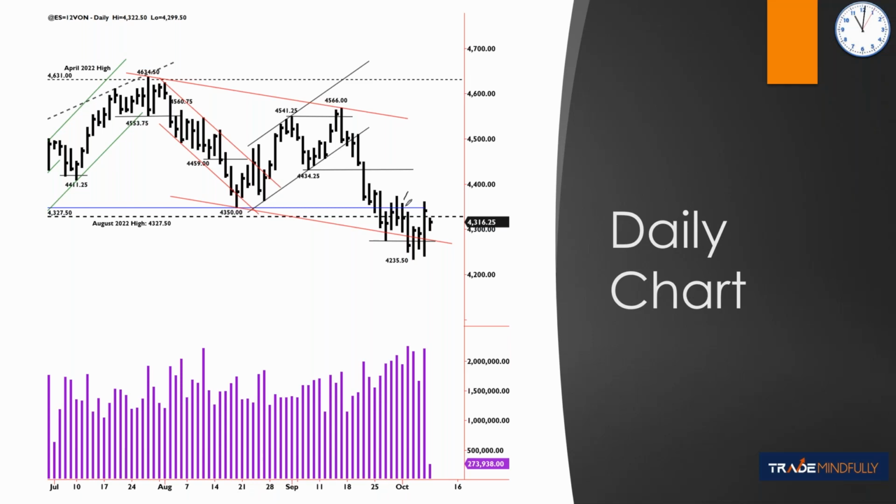Tuesday, the market falls on the largest downside volume on the chart, in fact. It's a little bit more than this. And it closes down below last week's low. That's right here, right on the chart.